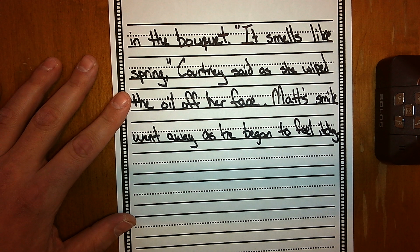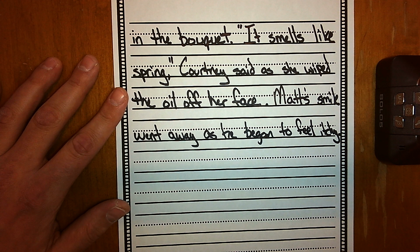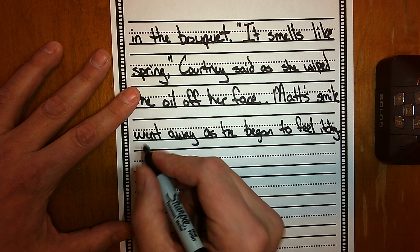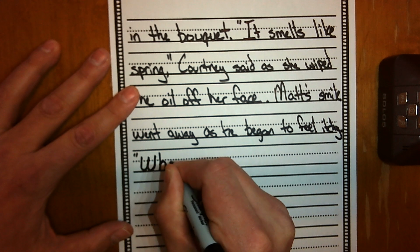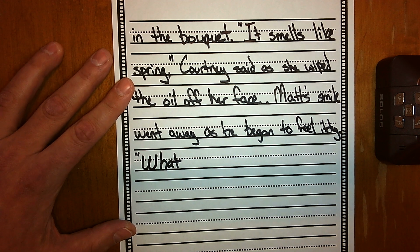Now Courtney is going to notice something. Because what else do I know about poison ivy? It itches, and it also gives you a rash. So Courtney's going to see that. And she's going to talk again. So now that you have more of these tools, you should practice using them. Making your characters talk really makes for a great story.